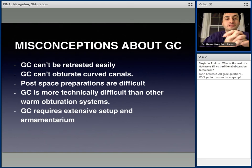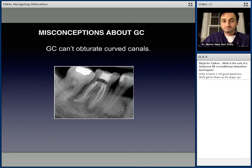Another thing that I hear sometimes that frustrates me personally is you can't obturate curved canals. And then the other thing is post-space preparation, which is very difficult with gutta core. It's gutta percha. It should be very easy to make post-space preparations, and I'll show you with videos how easy it is. And then technically some would say, well, it's more difficult than the warm obturation with the gun, and you need also more of a setup and more armamentarium than you would with the traditional technique. Well, let's go and answer this.